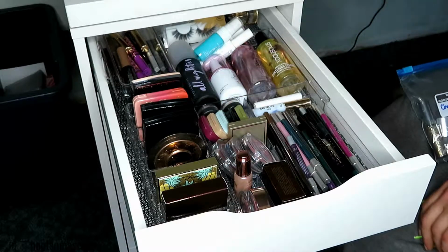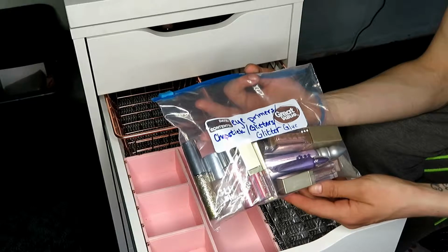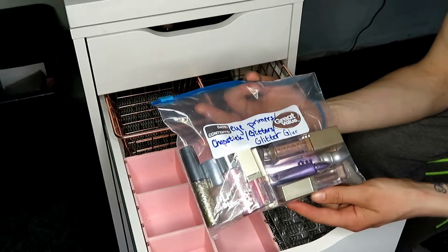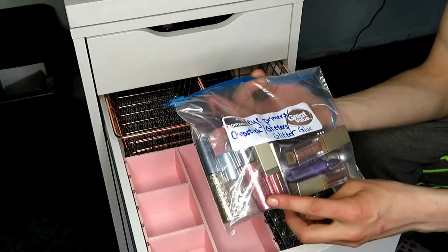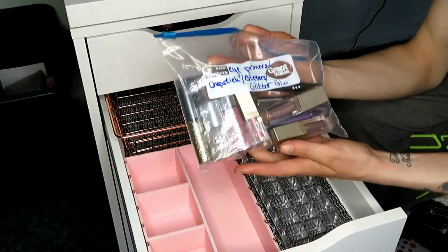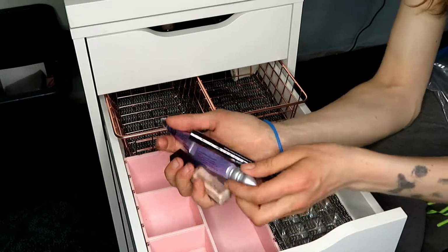Sticking right up here. I took a few things out of here, like the chapstick that was in here, but what's left in here is glitter glue, my glitters, my Stila glitter and glows and stuff. I've also got my Urban Decay Heavy Metal glitters in here. I've got eye primers, I've got loose glitters. I'm gonna find places for these in my second drawer here. I don't have much for eye primers.